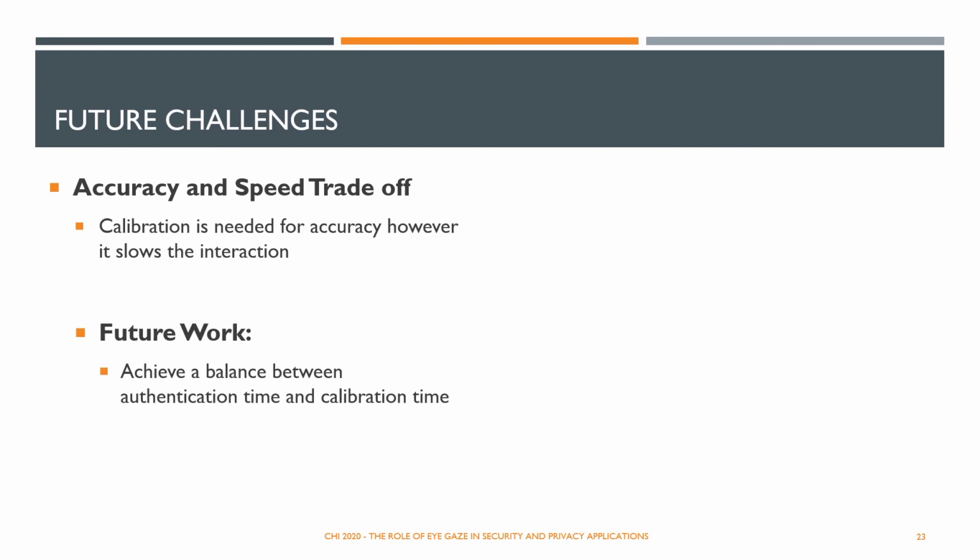So one direction for future work is to try to achieve a balance between calibration time and accuracy. So do we actually need to calibrate every time? There are also calibration-free mechanisms. But they also have their drawbacks, so there is more work that needs to be done in this area.